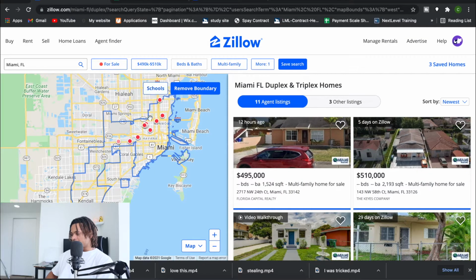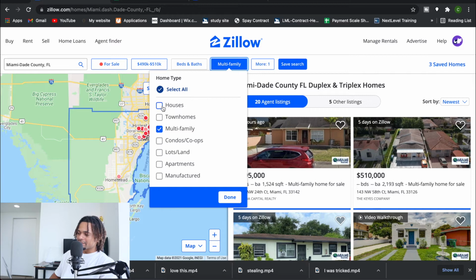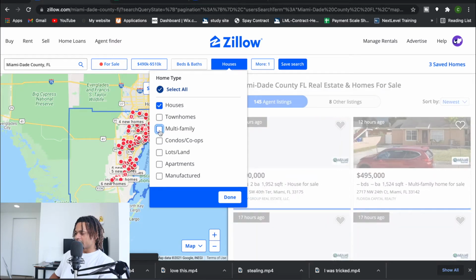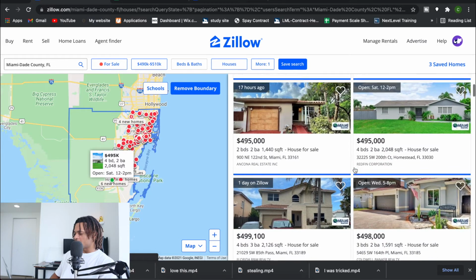All right, so Miami, Florida. Let's go to Miami-Dade County. I had multifamily selected, so we're only looking for houses. We don't really want to look at condos right now. So let's see what we got here.